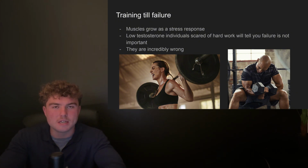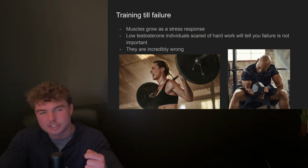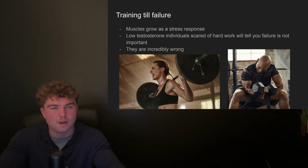And you'll get all the low testosterone individuals on the internet who will tell you, you don't need to do this. As long as you train close to failure, it's fine. It's just simply not true, however. The only way to make up for not training to failure is to do an absurd amount of sets. Which, I mean, we're all busy. We have lives to live. We don't want to be spending all of our day lifting weights if we don't have to. So trust me, train to failure.